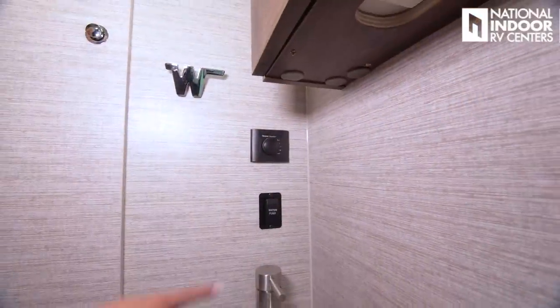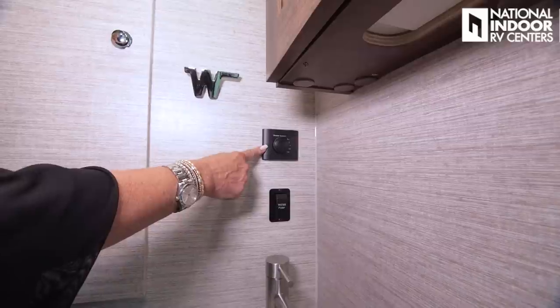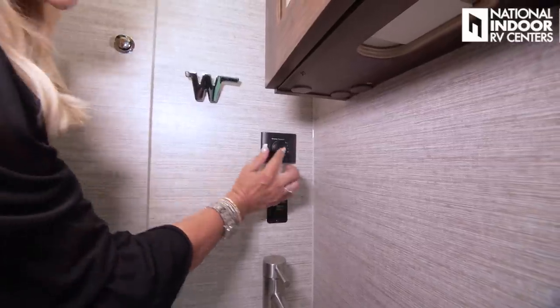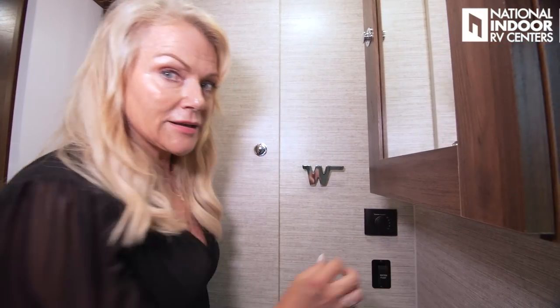We're here in the bathroom. We can turn on the water pump just above the faucet, and then we have our Truma AquaGo control. So basically it's in the center. You really don't need to go down, you only go up. The down button is for winterizing your coach, and then the bottom button is a cleaning cycle.